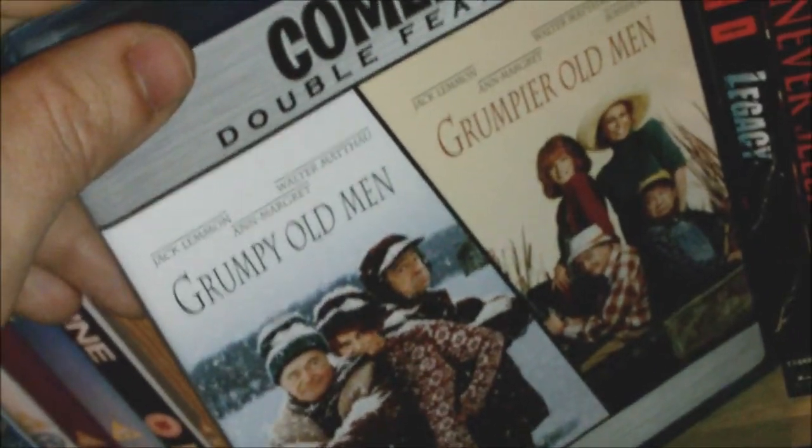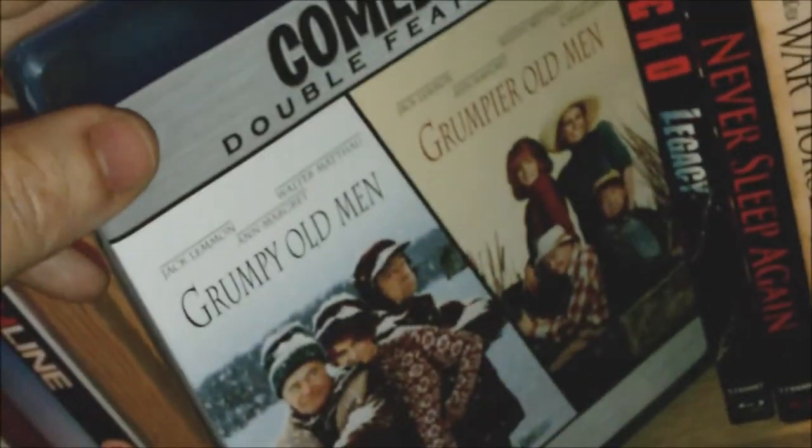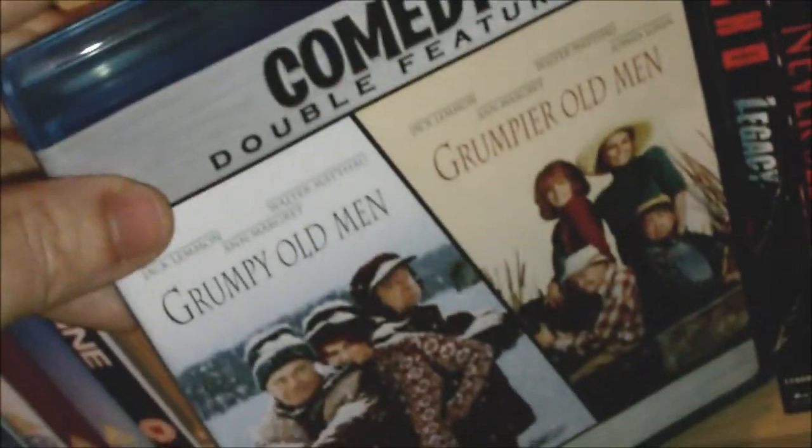Another American release, Grumpy Old Men. Waited for years on this even getting a release on DVD, but didn't. It's got the widescreen versions on this at last as well. And you can pick this up cheap. I got this for a fiver.